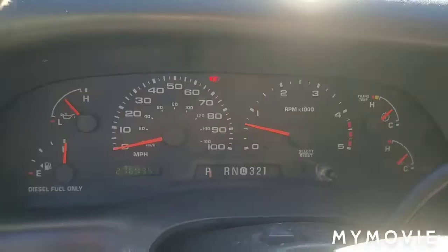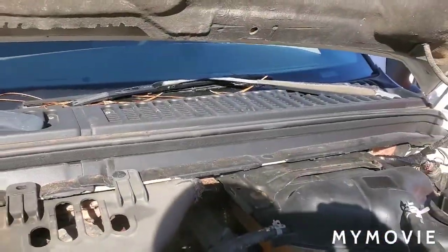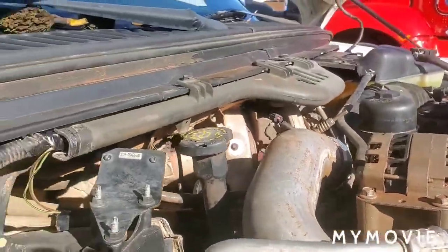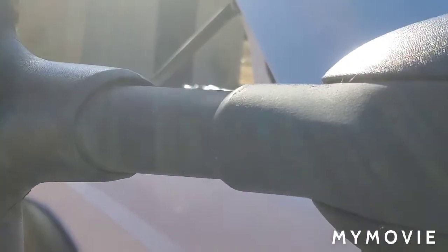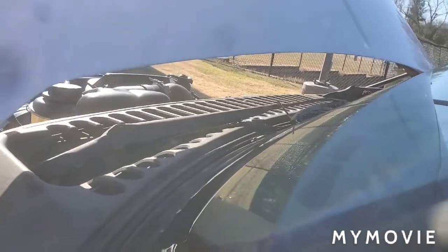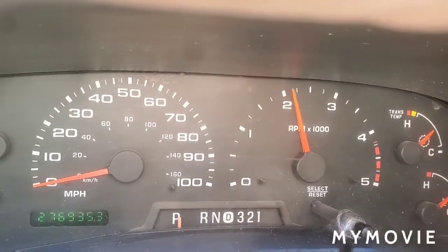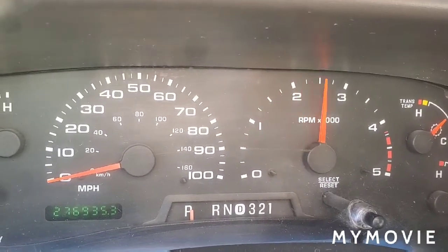So here's a video of the truck running. It's running really crappy, really rough, and it has no power. You can hear it. Hear that too? It almost dies when it goes back down. And it's floored. This is how long it takes for it to go up. That's literally with it floored.